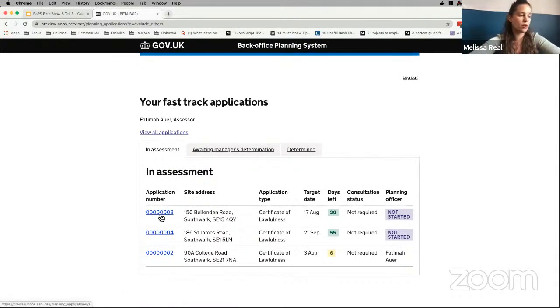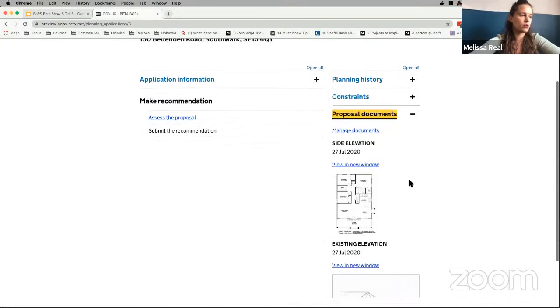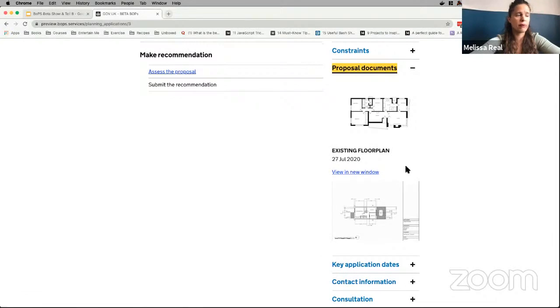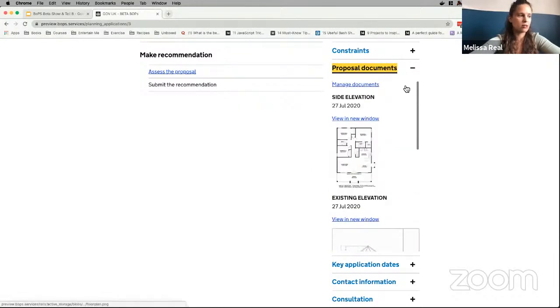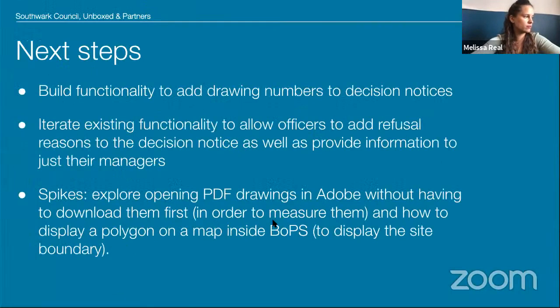The other thing we also did was, within an application, we have moved the proposal documents over to the right-hand side. This was also based on feedback. We were told that we didn't necessarily want to have the proposal documents occupying the entire page, and that it's preferable to have a scroll bar, so that was more easily accessible and more useful to have them on this side. And that's it. Now over to our next steps.